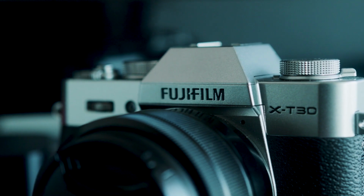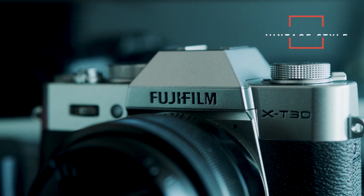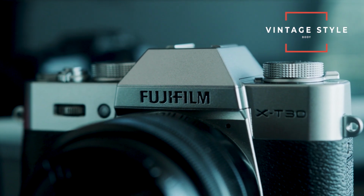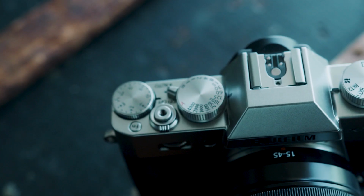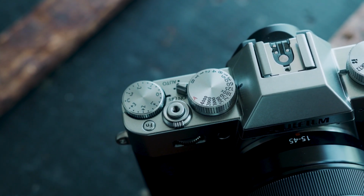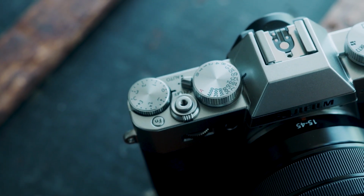And lastly, let's talk about the body, because this is one of the most unique looking cameras on the market today. The body is actually designed to look like a vintage camera from the 40s or 60s because Fuji as a company was actually started back then and they used to make vintage cameras. However, it still has all the modern buttons and features that you would expect on a new camera. So you can use this like a modern camera or a vintage camera, but it simply is a very unique looking camera.